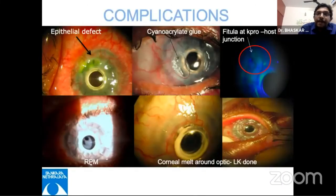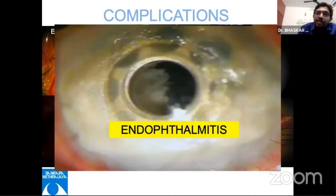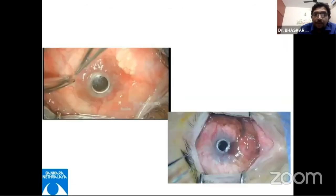All keratoprostheses are prone to complications, so you might have to look at epithelial defects, and if it is not managed properly, would lead to melts, which requires cyanoacrylate glue and fistula formation or an LK. And the most dreaded complication would be endophthalmitis that you would want to be aware of.